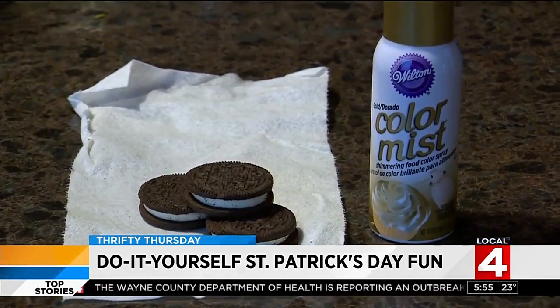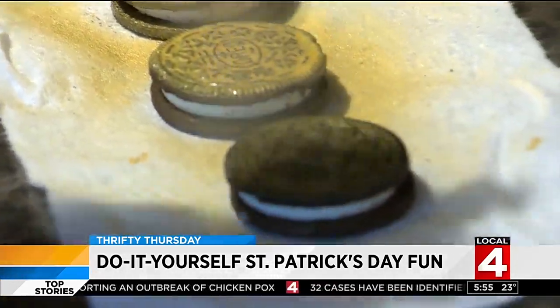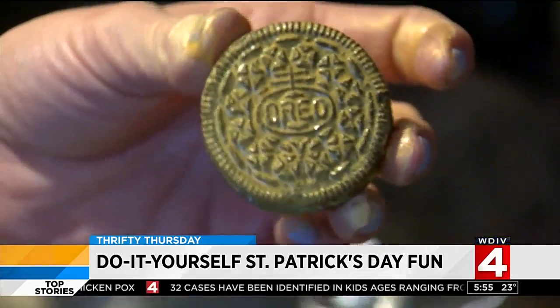Anyone can enjoy this treat. Make golden coins out of Oreos. Pick up some gold food coloring spray from the baking section at the grocery store and then spray away.